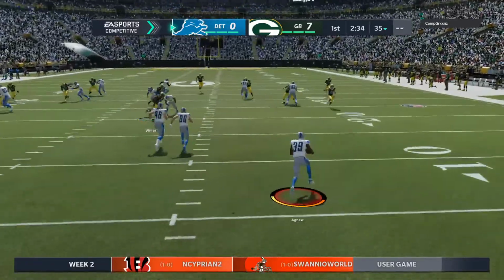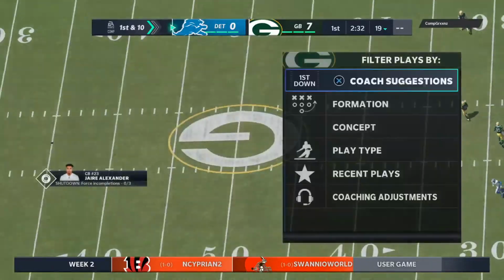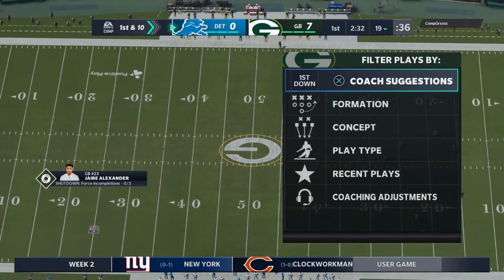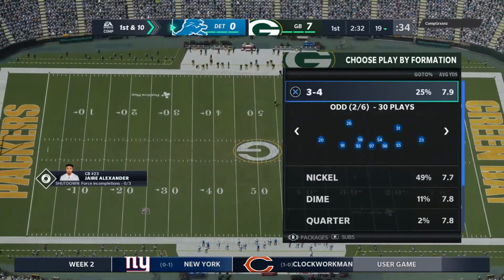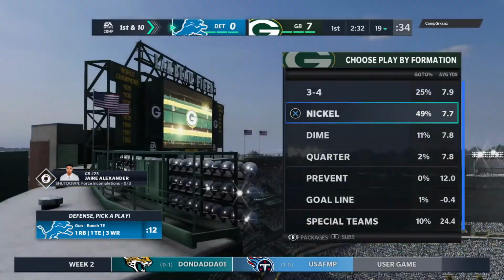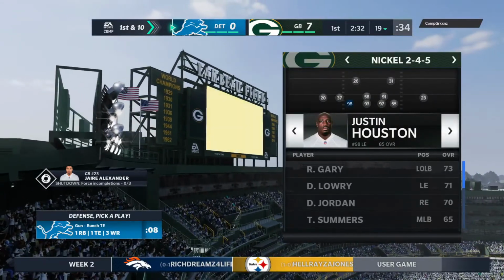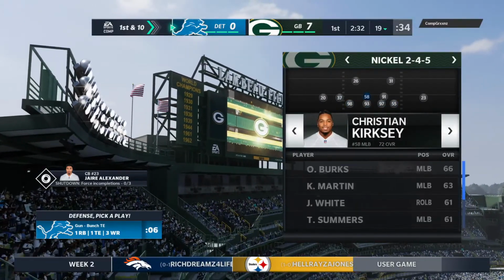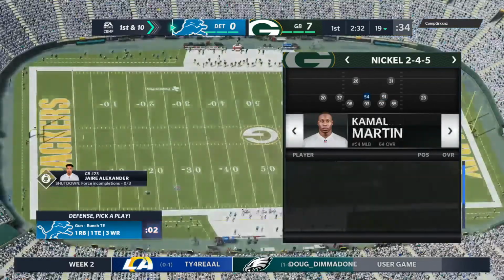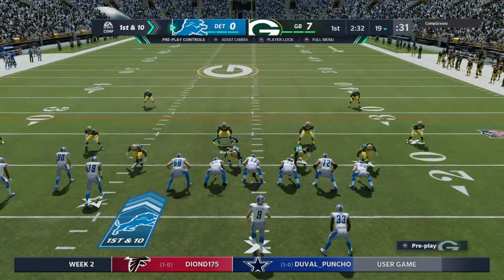Takes this about 5 yards deep. And only able to get this to the 19, so probably should have opted for the touchback. Lions take over 1st and 10 at their own 19-yard line. So here's a 1st and 10 now down inside the 20.